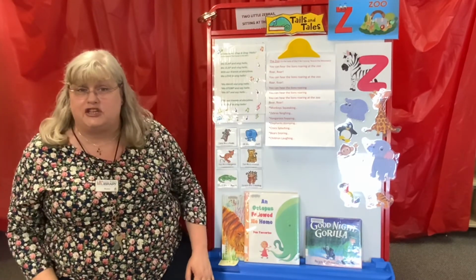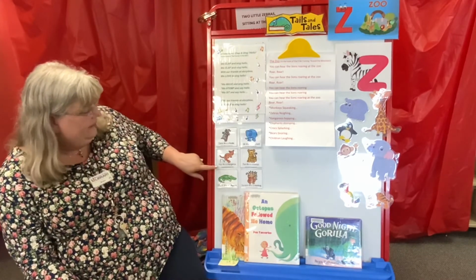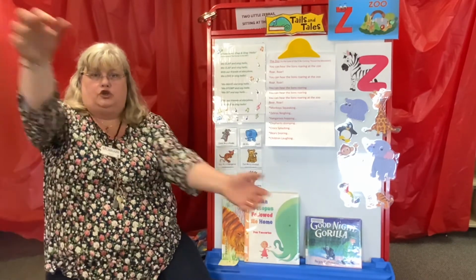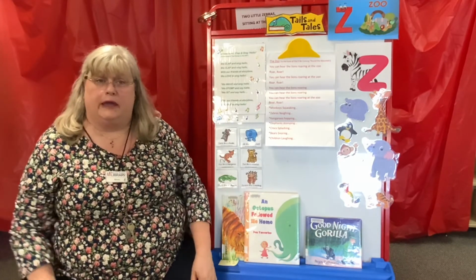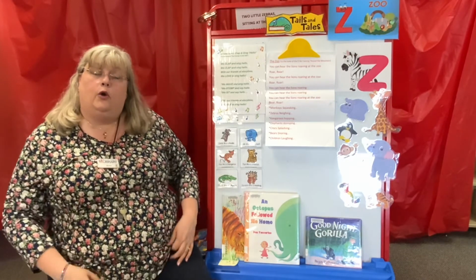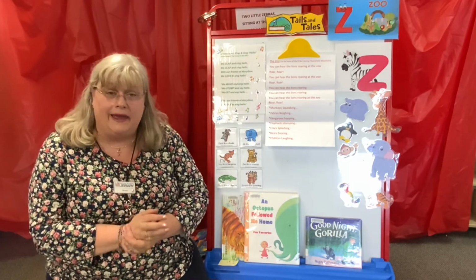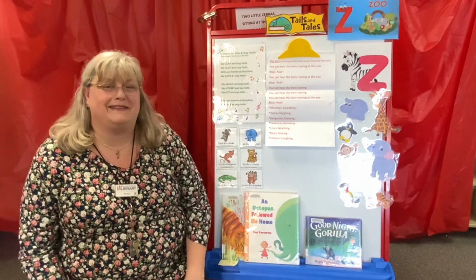Or run like a cheetah. And you run as fast as you can. Hop like a kangaroo. Boing, boing, boing. Chomp like an alligator. Chomp, chomp, chomp. Or scratch like a monkey. Now you can come up with your own at home, and you can make little cards if you want to. But this is a great imaginative game where the kids get to be the animals at the zoo and they get some exercise too.